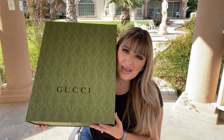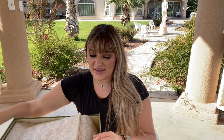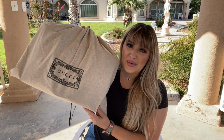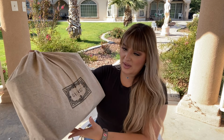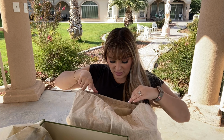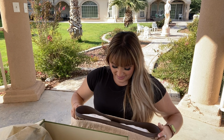Let's see the bag. I went ahead and moved outside, but let's go ahead and get into the actual bag. So I'm going to go ahead and tear this open. Oh my gosh, I'm so excited. Okay, so it does come in this beautiful dust bag. It looks a lot smaller than I thought. Hopefully not, I want this bag to be a work bag. So, oh no, it's the same size as my denim one.